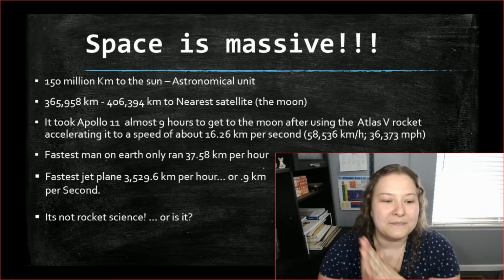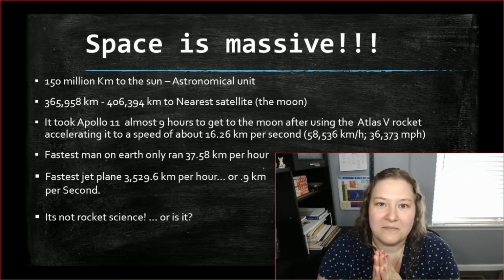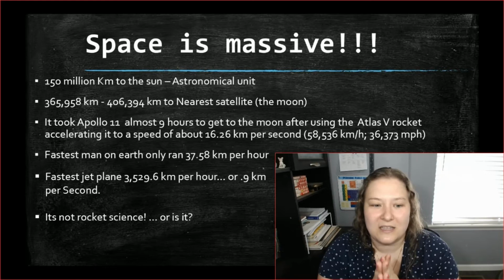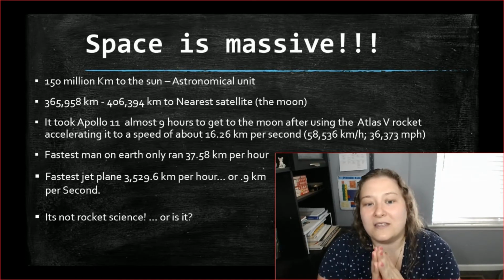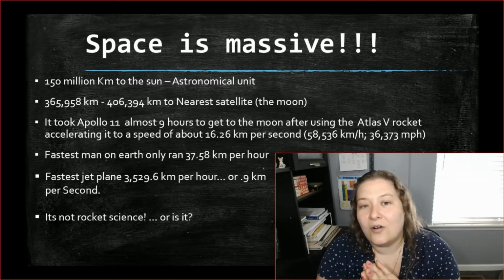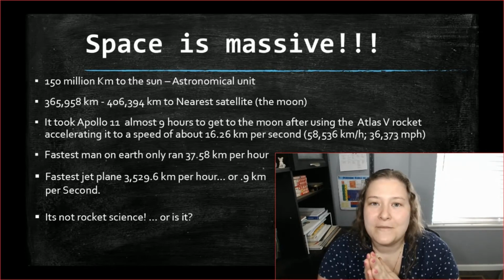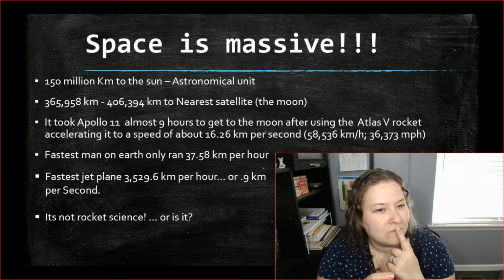Anyways, 0.9 kilometers per second. Right? A 16th of the amount of speed that the rocket was accelerating these astronauts to the moon. The fastest plane we've ever created only does a 16th. Okay? Not rocket science. Or is it? Right?